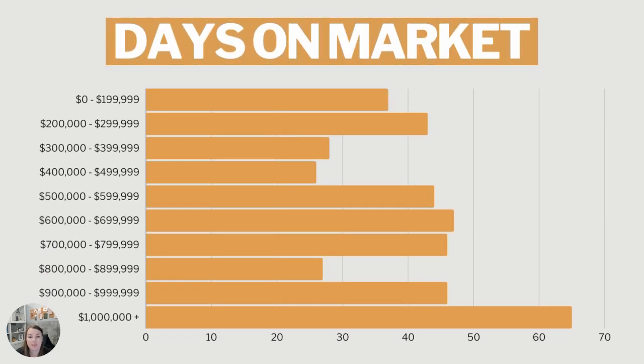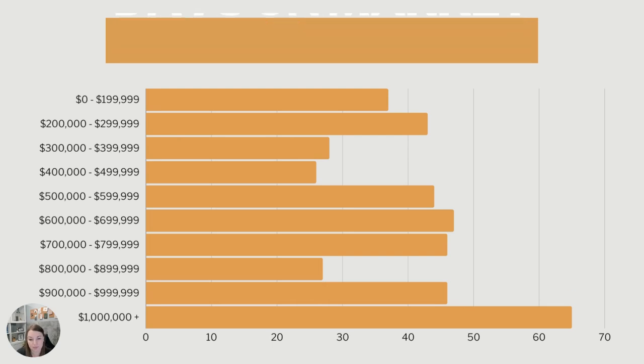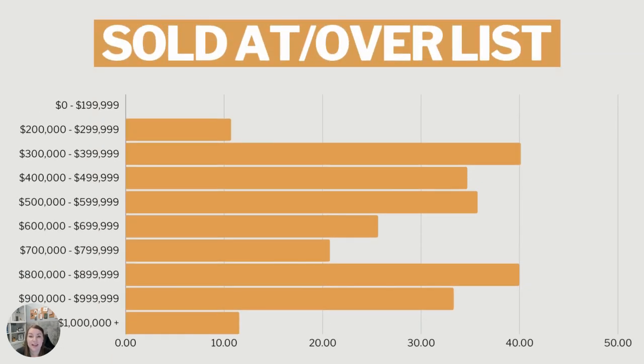Looking at the days on market, again, you'll notice less than 30 days on market for that $300,000 to $500,000 range. For the higher price points, they are longer on market. Are they selling at or over list price? Yes, for the popular range you will see higher selling at or over list price. Last year around this time, I want to say it was around 20%, and now we are close to between 30 to 40% selling at or over list price.